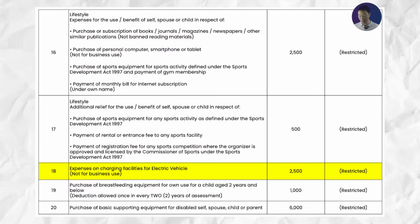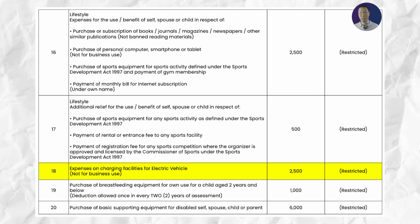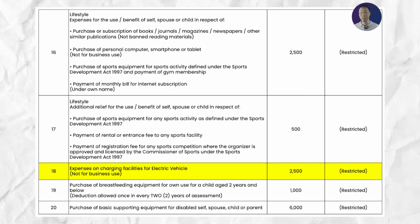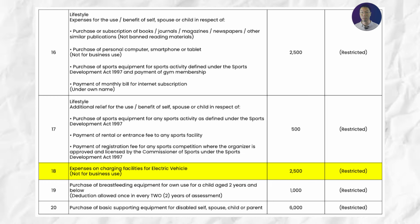Then number 18 is expenses on charging facilities for electric vehicles, EVs, and you pay for it under your own name, not under your company name, and not for business use. You can claim tax relief of up to 2,500 ringgit.